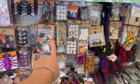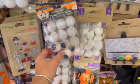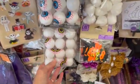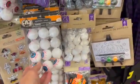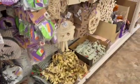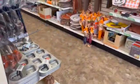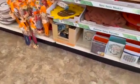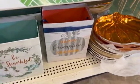And then behind me, we have a whole bunch of Halloween items. You guys have probably seen most of these. These are so cute. My cats love playing with ping pong balls. These aren't quite ping pong balls, but I think they would really like these. All the wood crafts. These are so adorable. Uh-oh. Be thankful. We have Happy Pumpkin Season.